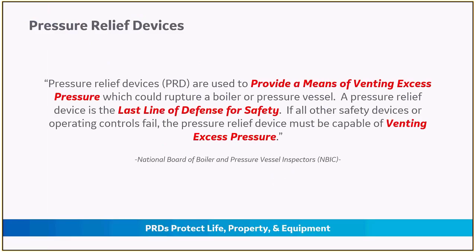But before we go straight to the case study, I'd like to start you off with just a little bit of background and put this into context, how the pilot valve and specifically the 2900 fits into the application. If we look at the National Board, who's the governing body for pressure relief devices that are protecting systems from overpressure events, they define a pressure relief device, or a PRD, as a device that provides a means of venting excess pressure, which could rupture a boiler or pressure vessel.